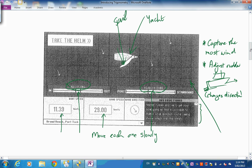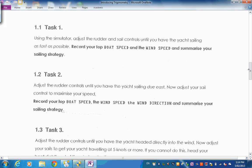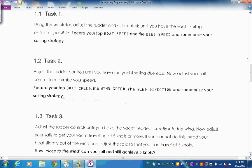Okay, let's go down here, and once you've got that window up, here are your three tasks. And this is the end of the first part then. I want you to do this as the first exercise. Using the simulator, adjust the rudder and sails controls until you have the yacht sailing as fast as possible.